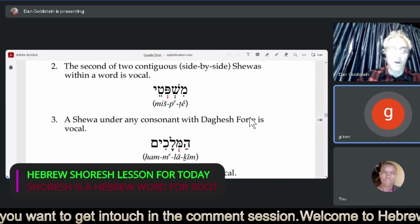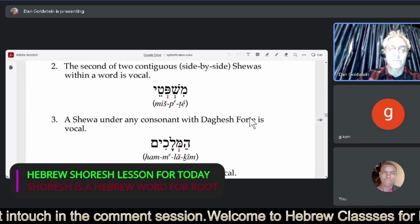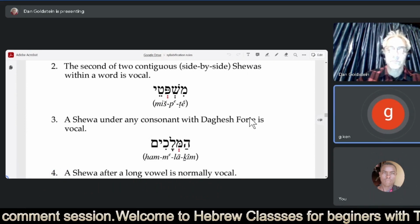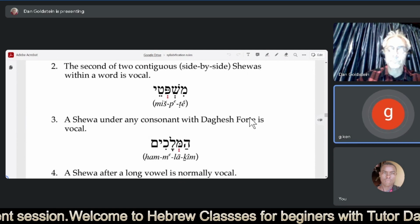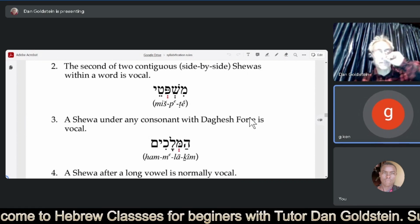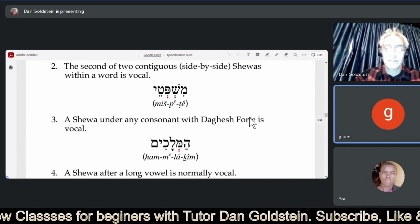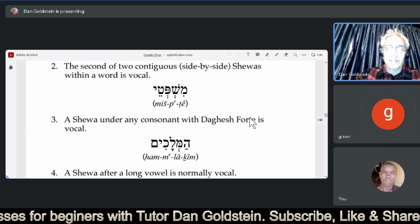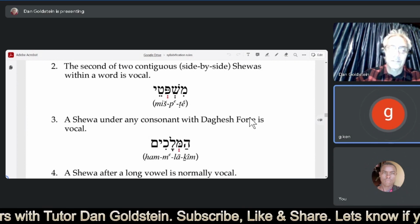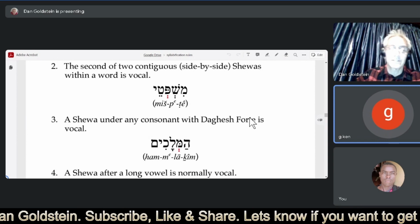That is the first syllable. I was looking at line number 2. Sorry. No, I'm sorry. The word is pronounced as mishpete. Beautiful. And the breakdown then? Mish is the first syllable, pe the second syllable, te the third syllable. Very good. Mish is a closed syllable. Pe is an open syllable. Te is also an open syllable.